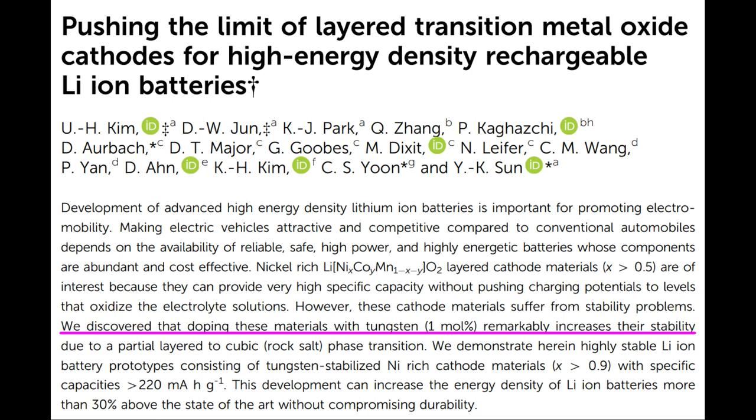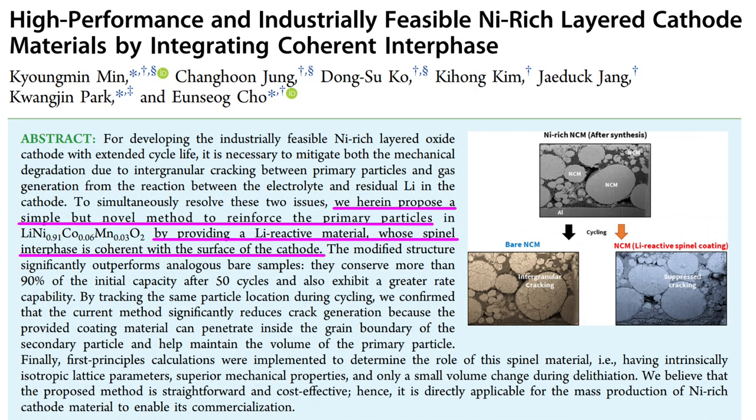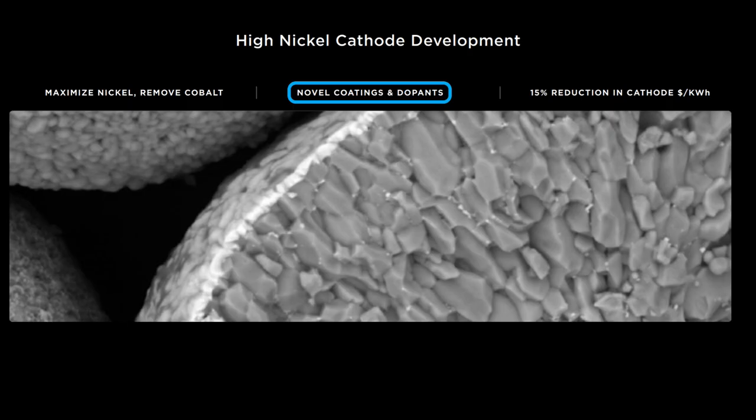Finally, Jeff Dahn referenced a tungsten-doped heterostructure cathode as a promising option. The other heterostructure cathode he mentioned used a cobalt-doped material to alter the crystal structure, and so I threw that option out. That doesn't mean that Tesla hasn't developed a cobalt-free and tungsten-free heterostructure cathode. I just haven't seen any research to support this.